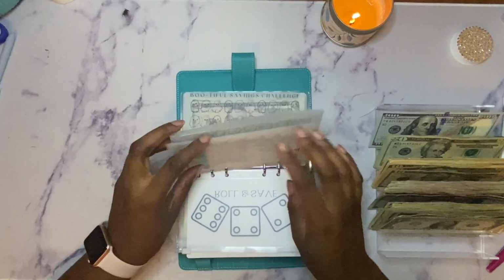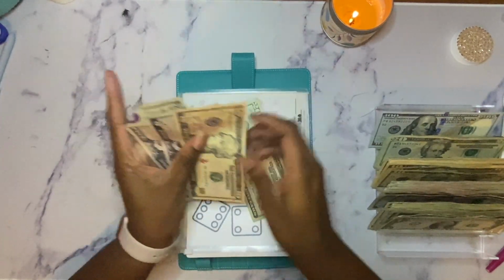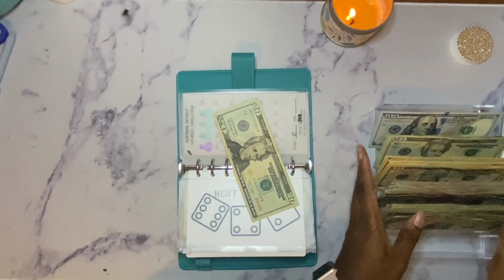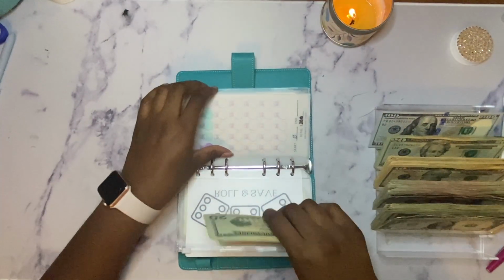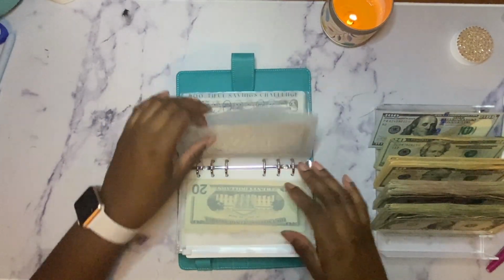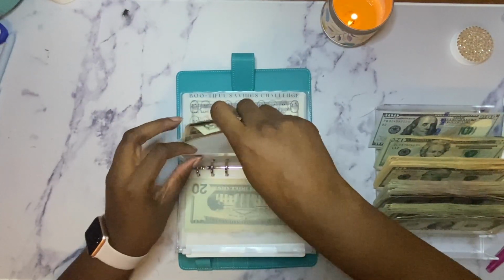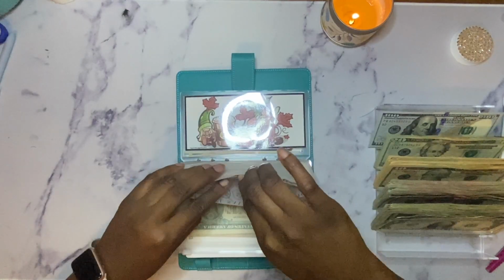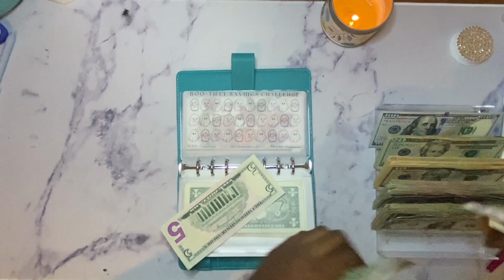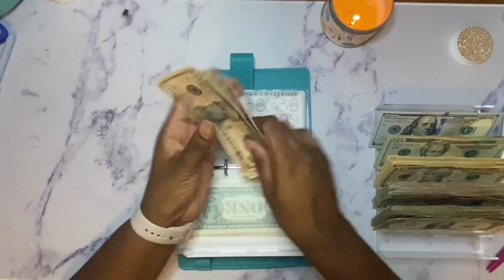Nothing in the rolling soft just yet. So let's see about this one. 20, and this is gonna be 40. So $40. And this one is 8, so nothing to change in there. This one, 5, 10, 15. Oh, I'll keep that one. $15.